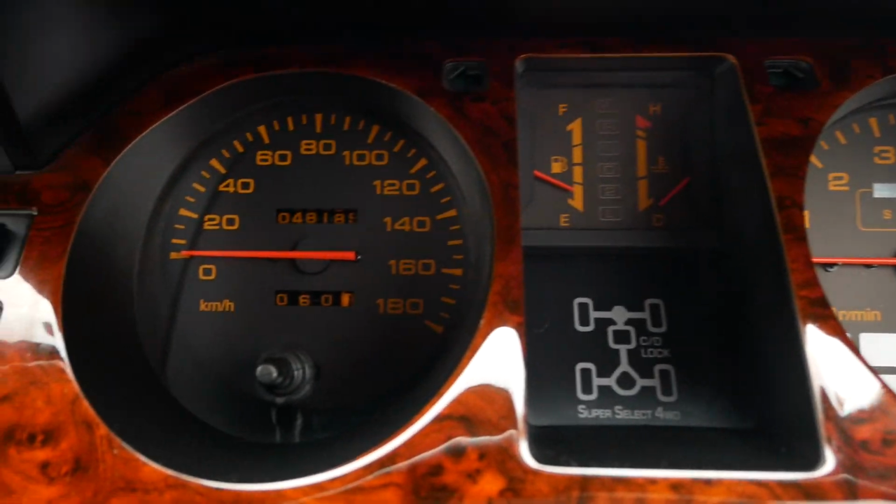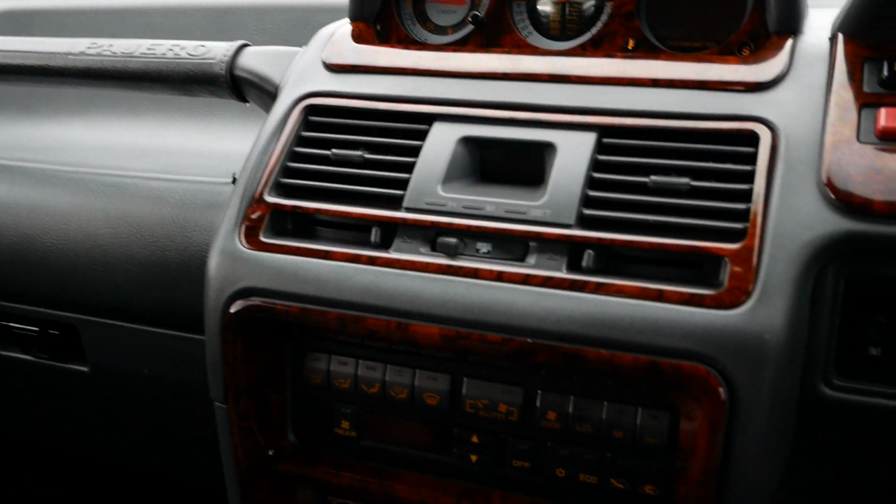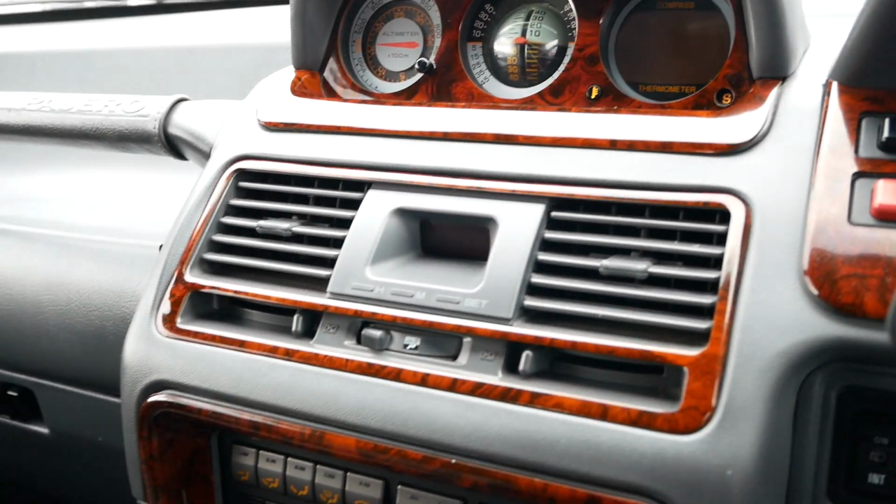So this one is really low miles, only 48,000 kilometers on the odometer, which is great. And it definitely looks, feels, and runs the part. I mean, this is really, really clean in here. It's been really well maintained. Everything looks great.